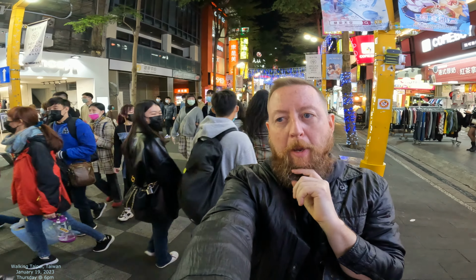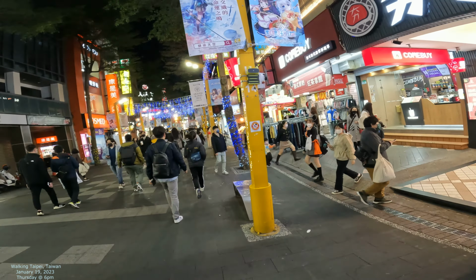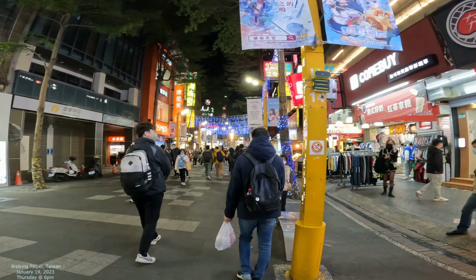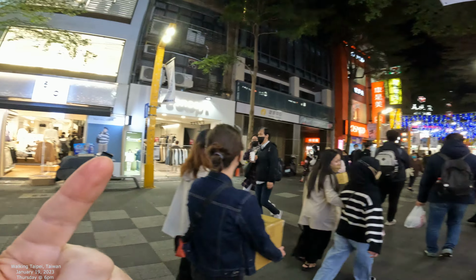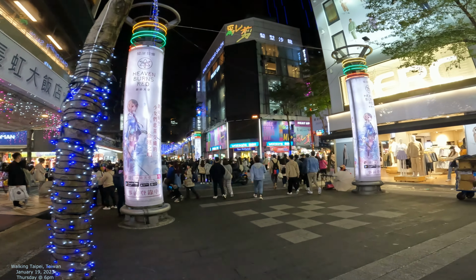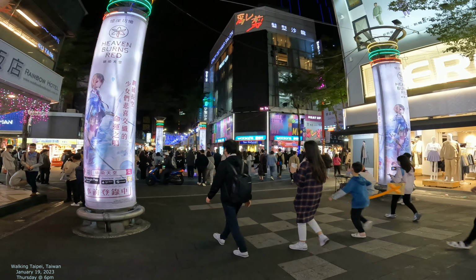So we're in Ximending, and this is actually a pretty busy spot. I was here earlier, so this is kind of a separate video to capture all the different stuff happening everywhere. We're just going to start at the station down there, walk all the way down, and come all the way to this area right here and show you that. We're also going to go almost to the end of that one too. So it's basically one of the main streets. So hope you like it. Check it out, Taipei 2023.